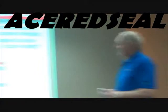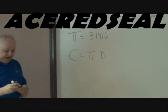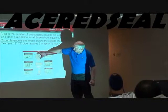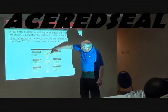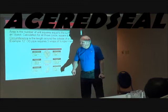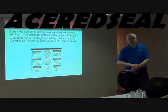What goes along with that is circumference. Circumference equals pi times the diameter. So that's one formula you're going to have to remember. Either remember it and recall it, or write it down right off the bat. So if we have a 20 inch diameter, 3.1416 times 20 will give you the circumference. What is the circumference? It's like taking a piece of string, wrapping it around the outside, then taking the string off and seeing how long it is. It's the distance you would walk if you walked around that circle. So you need to know that, and when we get into using this formula, you'll understand a little more why.